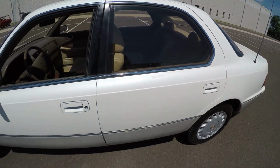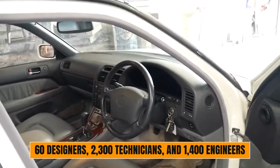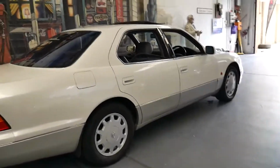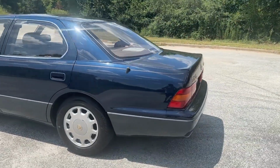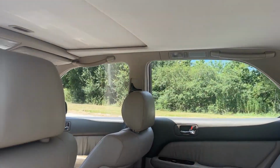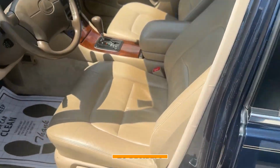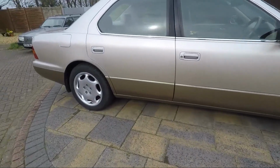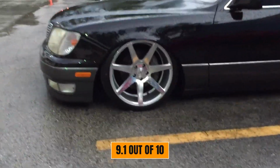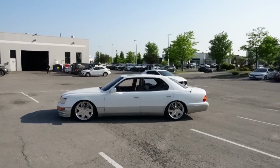Toyota's Circle F project took 6 years and involved 60 designers, 2,300 technicians, and 1,400 engineers. Every component was destruction tested and subjected to accelerated aging. The body featured laser-welded construction, the first production car to use this technology. The result was a sedan that could cruise at highway speeds with cabin noise levels below 58 decibels, quieter than many luxury sedans today. The LS400's reliability rating stands at 9.1 out of 10, with a 23.5% chance of reaching 200,000 miles, remarkable for any vehicle.